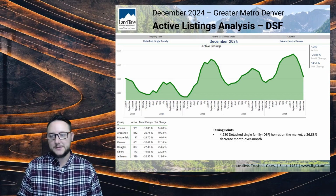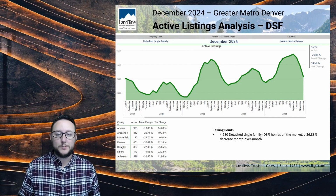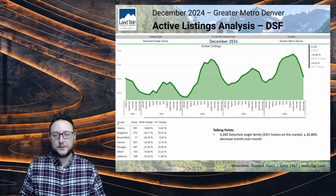Active units and listings on the market, year over year increase of about 15% in the detached market. Now it's not the same everywhere. Douglas County has quite a bit more inventory than others. Broomfield seems to be pretty stable with where it was a year ago. So not all markets are created equal, obviously.